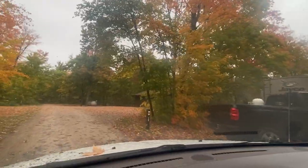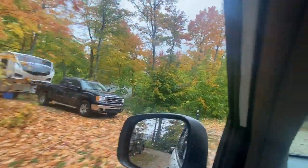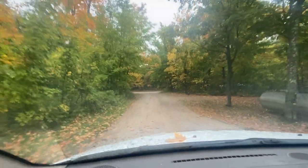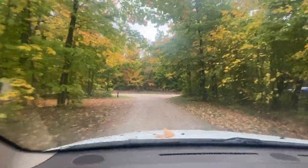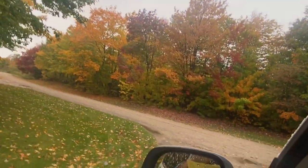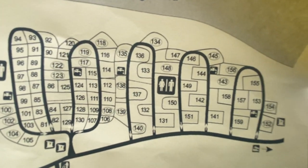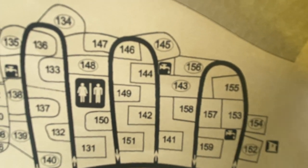This one's, that's the bathrooms there. On 49. Boy, you're real close there. 150. Oh, look at that. Perfect little getaway. Two tents, 151. All right, so let me show you this now. We just finished the second to last loop. 141 to 151. Right there.